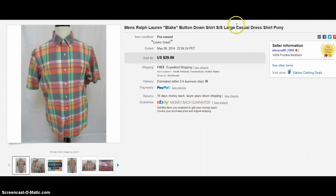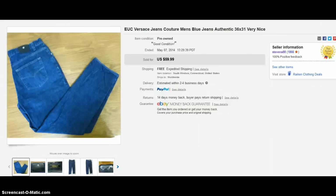Fast sale. Next item is a beautiful Ralph Lauren Blake, and the thing that really sticks out to me, the reason why I bought this, was because the color is just beautiful. It really pops out at you. And it looks unique. And as you know, if you've been buying and selling clothing for a while now, if Ralph Lauren and unique go together, then you want to know what else goes together with it? Making money. And that's what happened right there. Only in that for about $3.99. Sold that for $29.99. Keep your eye out for the Ralph Lauren short sleeve with the nice colors.